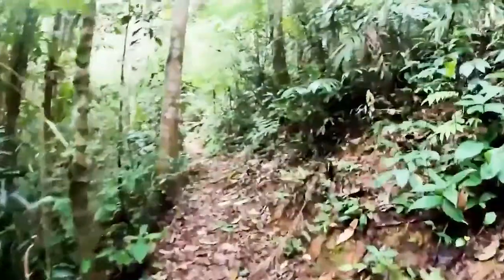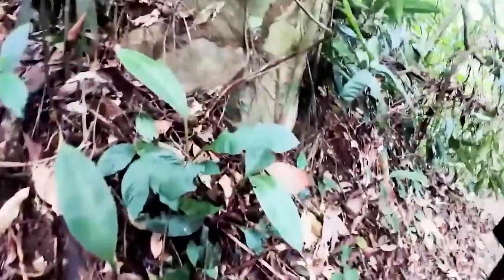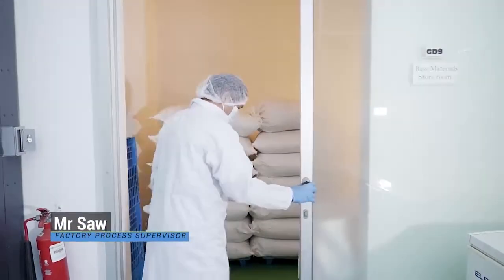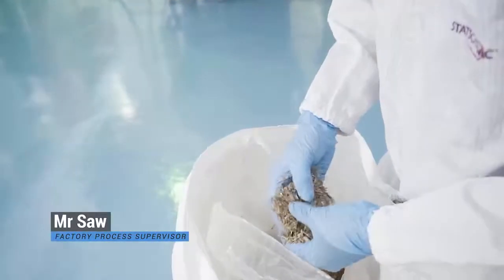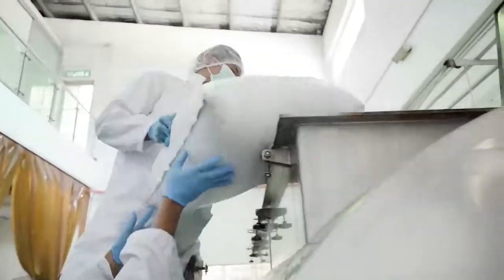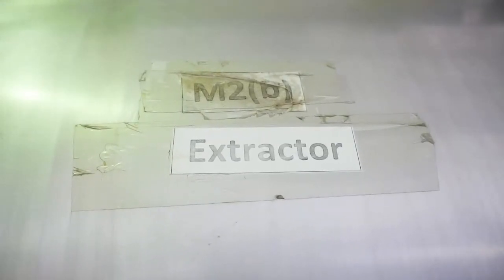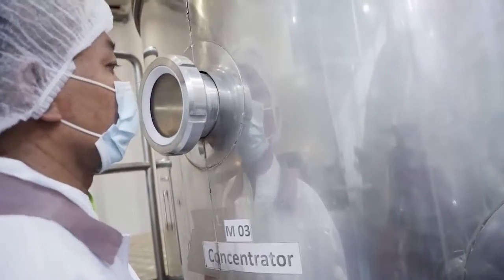Ingredients like Ketchup Fatima, which are an essential part of our Prolady product, aren't farmed. They have to be tracked down and harvested from the jungle. It's then dried, shredded, and delivered to our factory for inspection and processing. A massive extraction tank is used to extract the active ingredient. The resulting liquid is then poured off. It's then concentrated down to a thick syrup.